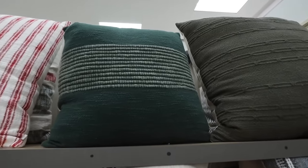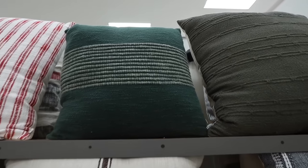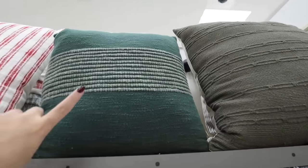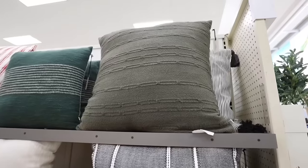Next up, they do have this green stripe pillow. I'm also a big fan of this one. I like the color of the green. It's more of a bluish green. This one is $19.99 and again does have a removable cover. Here is another green pillow.